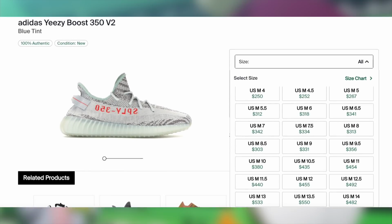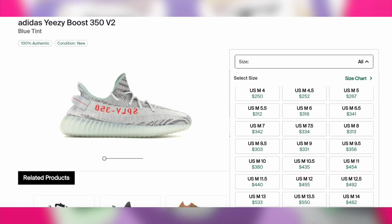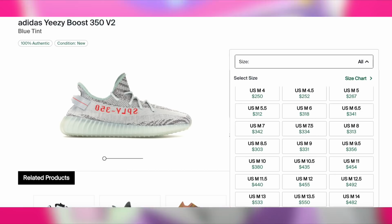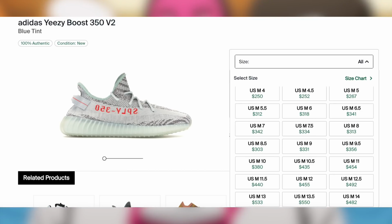But anyway, you could expect these to still be profitable with a good margin in all sizes. Unlike how sizes under 7 used to perform the best, you should now expect larger sizes to perform the best on these as production has been changing for the sizes.